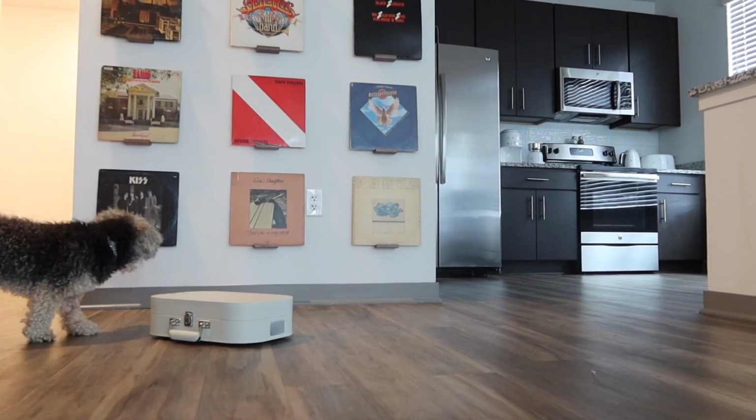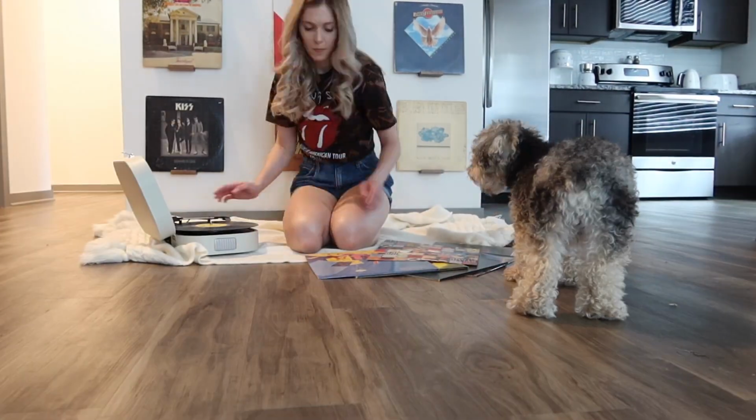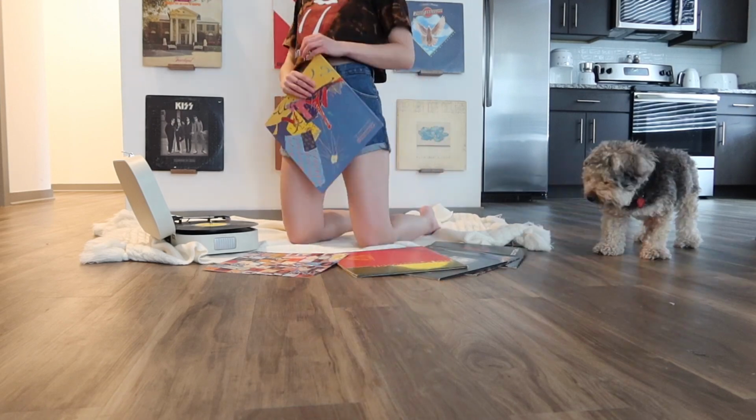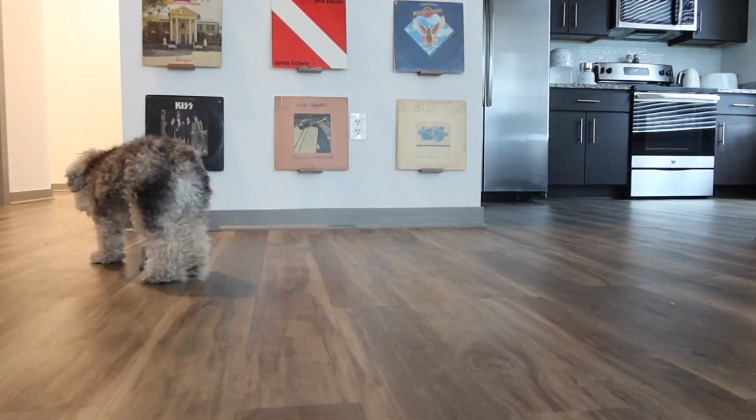I'm going to add a blanket, my record player, and some extra records just to have me doing something instead of just sitting in front of a wall. I figured it would be cool to have some props. And then I also have on my Rolling Stones bleach dyed t-shirt because I felt it fit the vibe. But here is me setting up the space and snapping some photos. Now that we have taken the photos, here are the ones I liked the most and how they turned out.